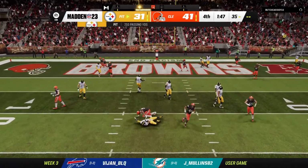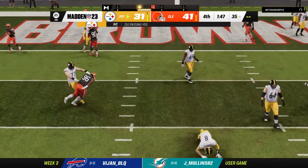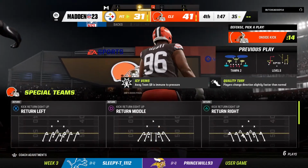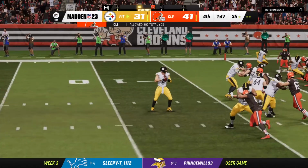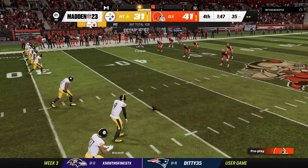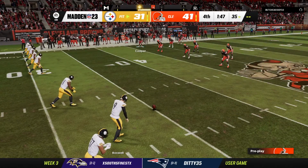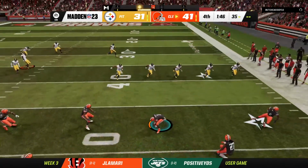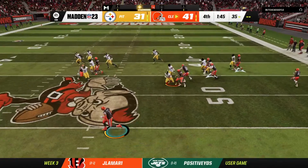And now the pressure gets there, and he goes down. So he couldn't get rid of the football, and that deficit stays right where it is. 2 scores down, 2 timeouts at their disposal. This is a critical onside kick. And the Browns are able to cover this one up.